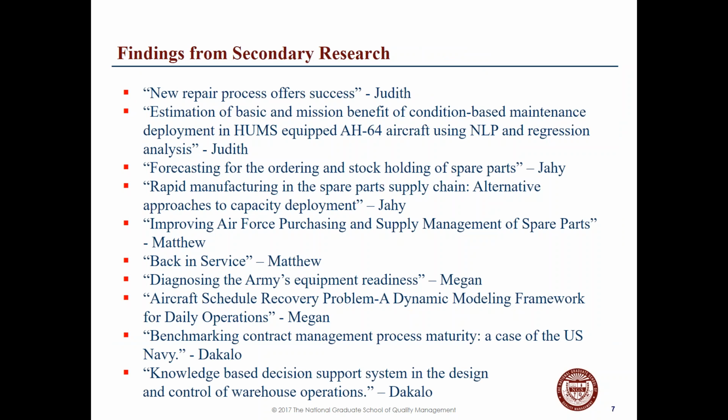These are our findings that were picked out amongst our team for secondary research. And I won't go through all of these because we're actually going to split these up. And we'll each talk about the two that we have. So we can go to the next slide.